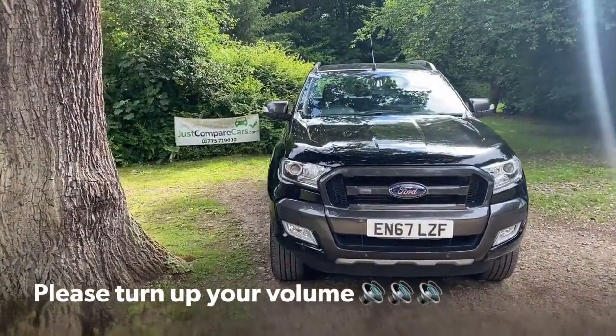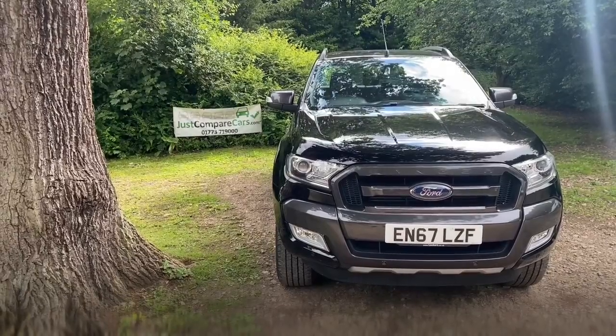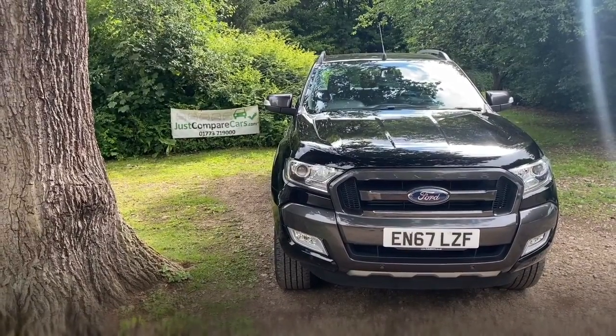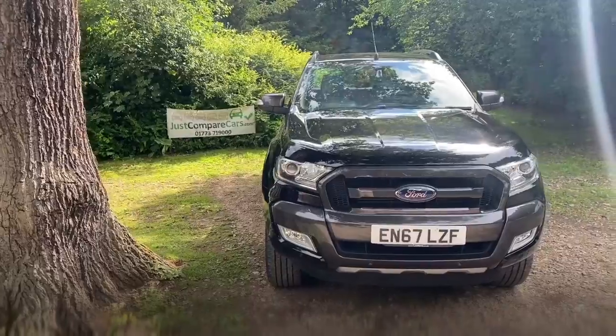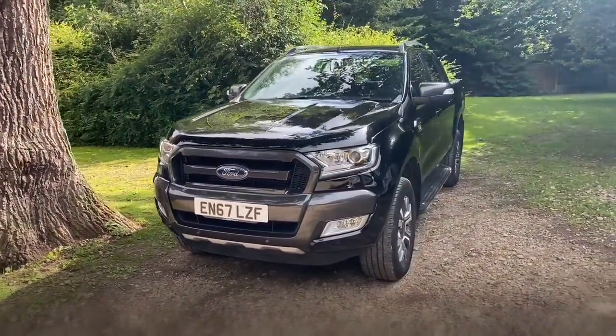My name's James and today I'm going to be doing a walk around video of this 2017 67 plate Ford Ranger. It's a 3.2 TDCi 200 Wildtrak Auto. It's done just 41,000 miles and it's got full Ford service history.